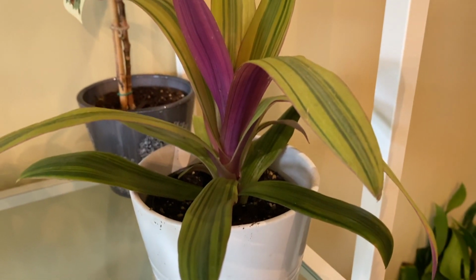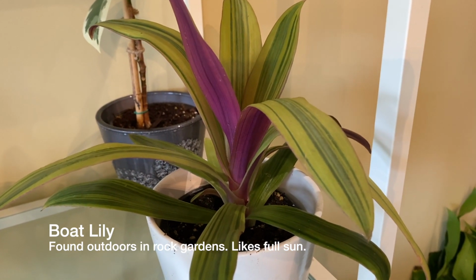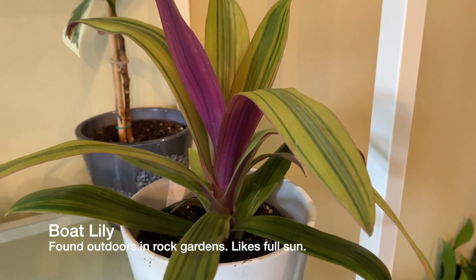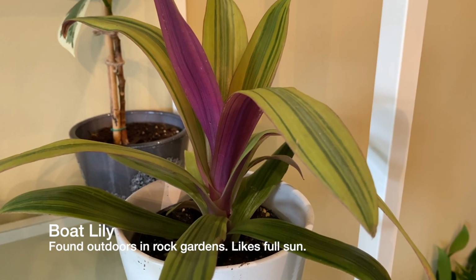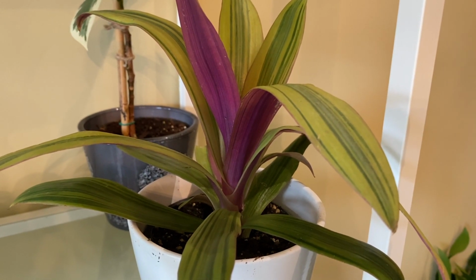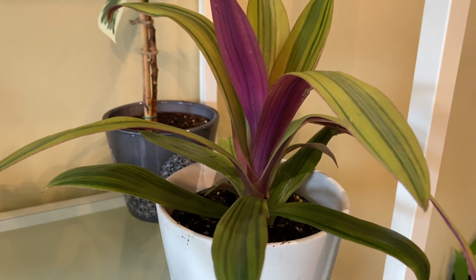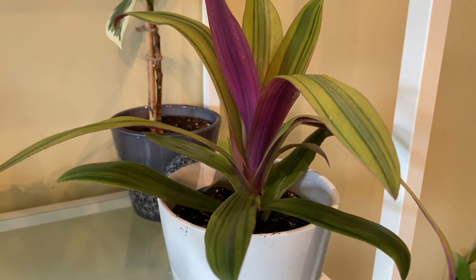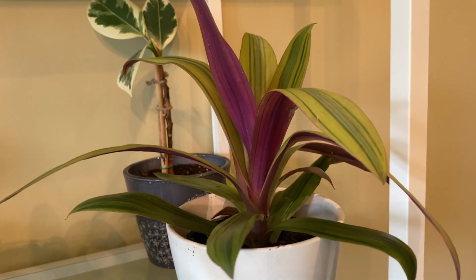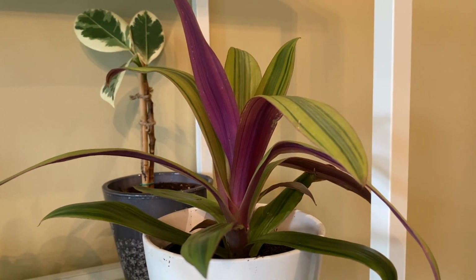Next, we have the boat lily. This particular plant is mainly used outdoors in flower beds and rock gardens that you might see. But you can also have it as a house plant because it's got this beautiful purple and green foliage. It typically likes full sun, so I'm not quite sure how it'll thrive now that fall has started.